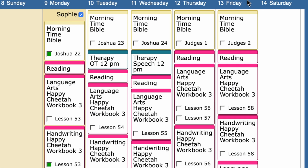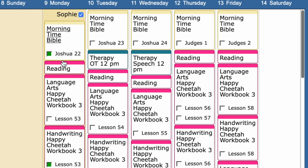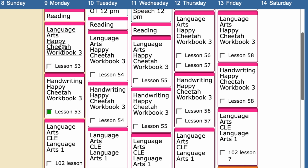Mm-hmm. Yeah. Okay, I thought I would go ahead and show you our schedule for this year. So today is actually August 9th. This is the work that we're working on now. So we already did morning time with our Bible. For Sophie, I always add in the reading assignments on the day, but we still need to do language arts.